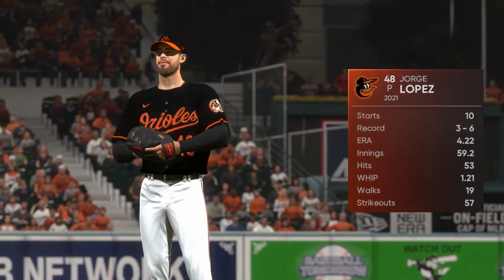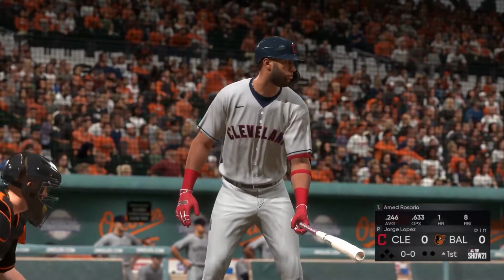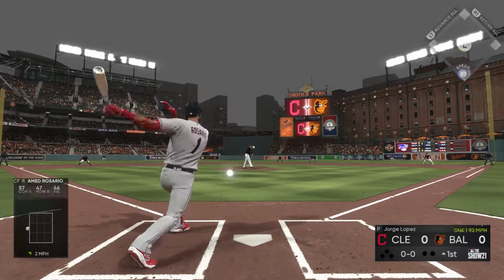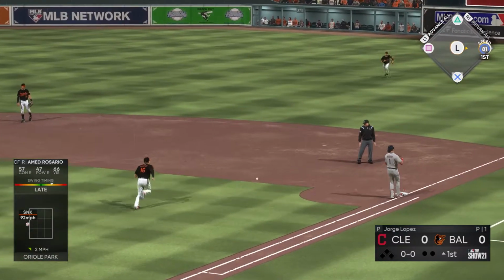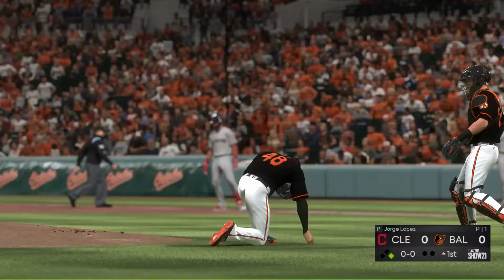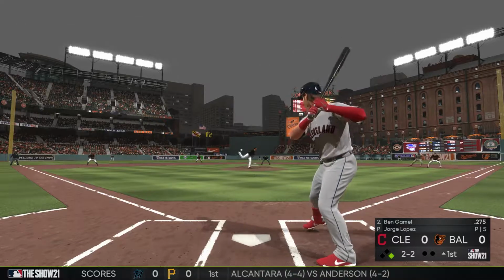Jorge Lopez is your starting pitcher for the Orioles today. He went 6 earned runs in 4 2/3 innings pitched in his last start, so hopefully he wants to do a little better against Cleveland today. But on the very first pitch, he takes a sinker right off the back. Ahmed Rosario right out the middle connects with Lopez. Scary sight as Lopez goes down on a knee, but he would be okay and stay in the ballgame.